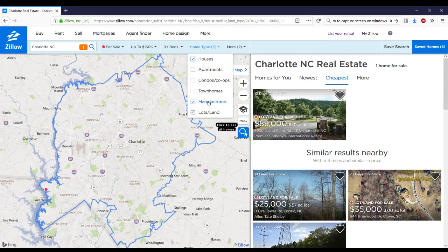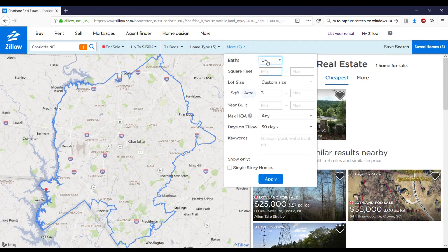If I can find a real beater house or manufactured home, then I can make a deal and haggle on the price, because it's a total fixer upper and I'd have to put so much money into it. Then I can eventually just take it down and keep all the utility connections for whatever I want to do later on, because utilities, sewer, and drilling a well have a price tag. If I can find houses that already have those, that's a big benefit. For the more filters, I put 3 acres and up. Sometimes I'll tweak this to 2.5.